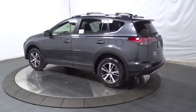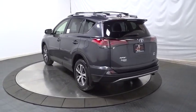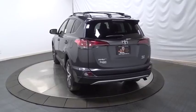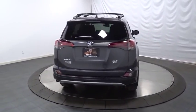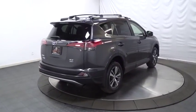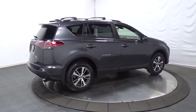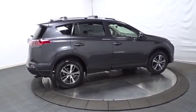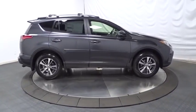This vehicle has less than 100 miles. Here are some of this vehicle's great options. Keyless entry, leather-wrapped steering wheel, electronic stability control, trip computer, clock, fog lights, outside temperature gauge, tachometer, day and night rear view mirror, engine immobilizer, tinted glass, body color door handles, roof rack, low tire pressure warning, four-piece floor mat set.